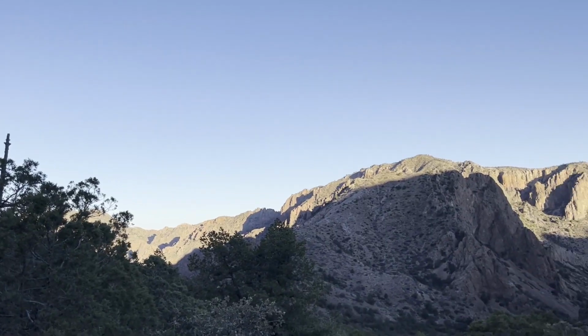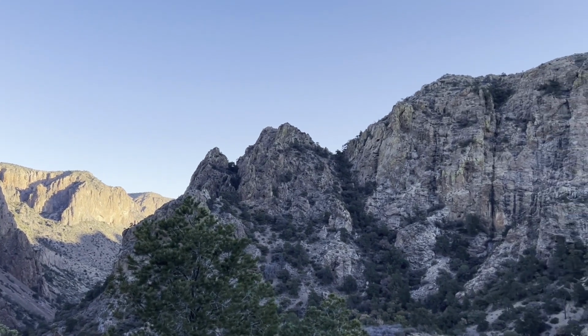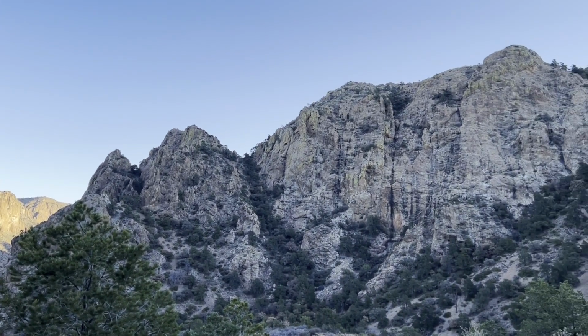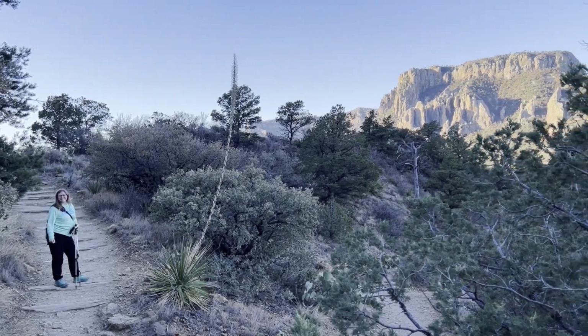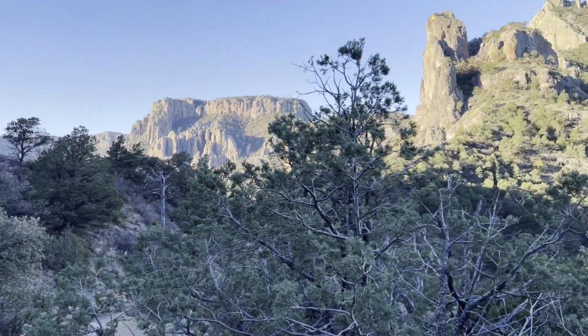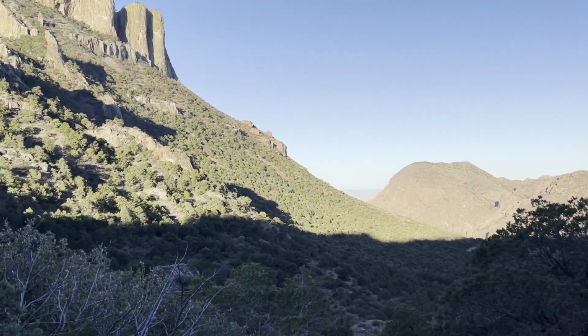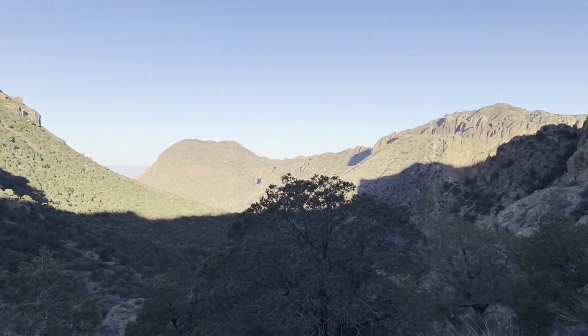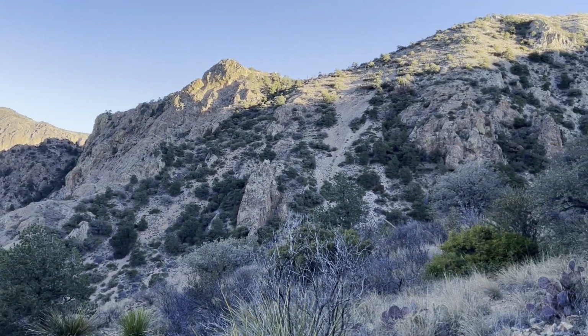Lost Mine Trail, Big Bend National Park. Highly recommend. And we're hardly started. Smile, Stacy. Lost Mine Trail, Big Bend National Park. Haven't found the mine yet, but we've sure found lots of beauty.